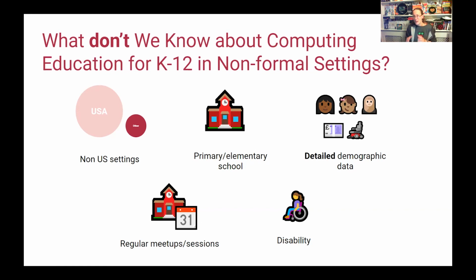We were lacking really detailed demographic data, although I will say that in our set of papers, we saw that this had improved since previous research. Monica McGill and others have looked at this in the past, and we did see an improvement from previous time periods, but there's still a way to go.